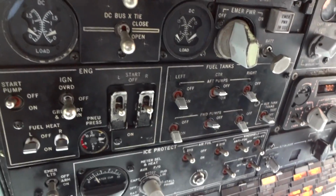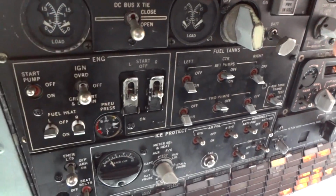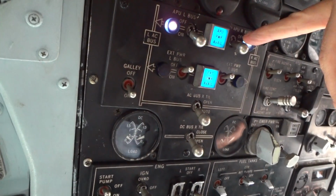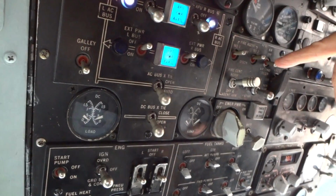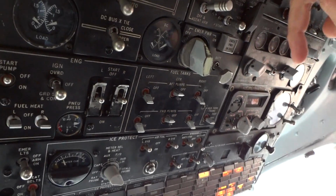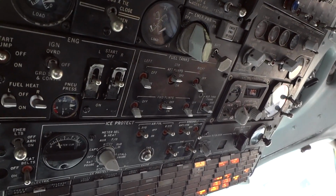And then where's the air supply? Would that be right here? The APU is right there. APU's right here. All right. That's actually the electric, so the APU is telling you that it's supplying the electricity to the airplane. But this is actually the pneumatic button, so that's supplying the air right now, but it'll also supply the air to start the engines later on.